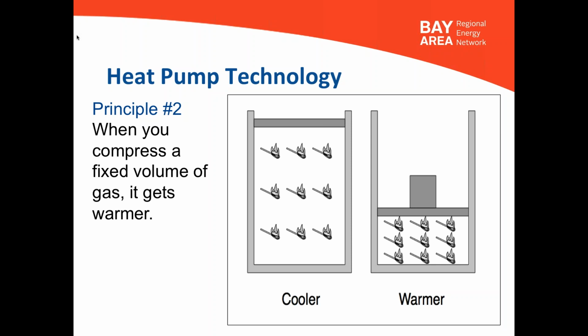Okay? And when the BTUs are more dense, they're hotter. So you heat gas by compressing it into a smaller space because the BTUs are more dense. The same thing happens in reverse. If you take a gas with a certain number of BTUs and you expand it, the BTUs are less dense and it gets cold. Okay, so now we can adjust the temperature of something by compressing and expanding it.